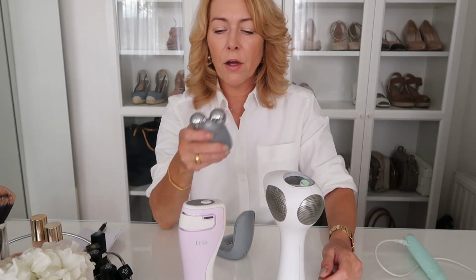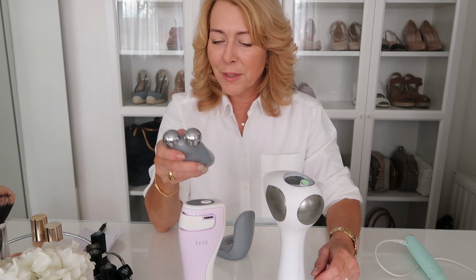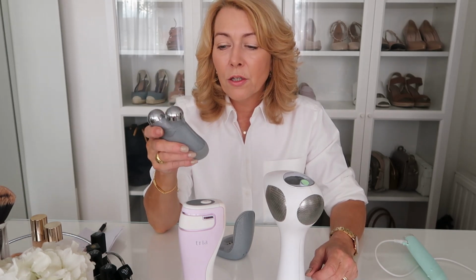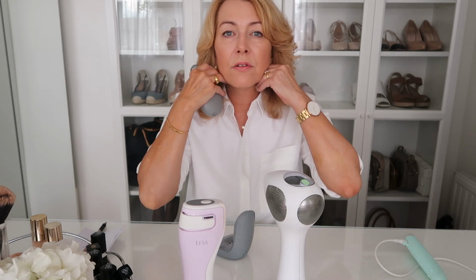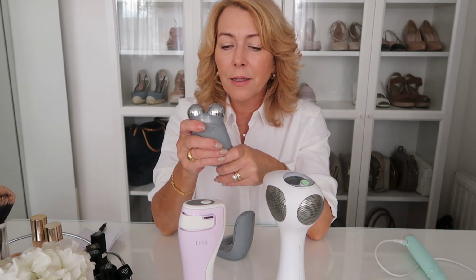I don't know where my gel is. It's most probably in the bathroom, so I'm going to use it without the gel, and it's going to tingle a little bit. And that is a good point actually, because if you don't use any gel, this is really uncomfortable, but with the gel you can barely feel anything, and you can literally, within a couple of days of using this, you will see a lift. This is where I work all the time, and it's an amazing piece of kit.